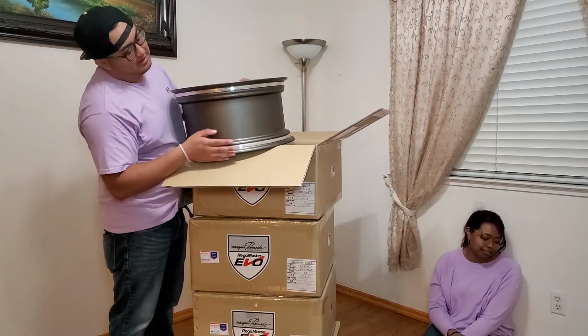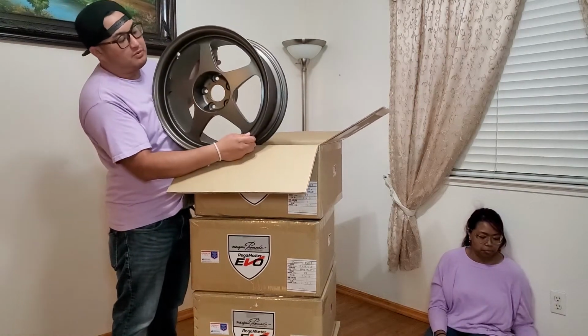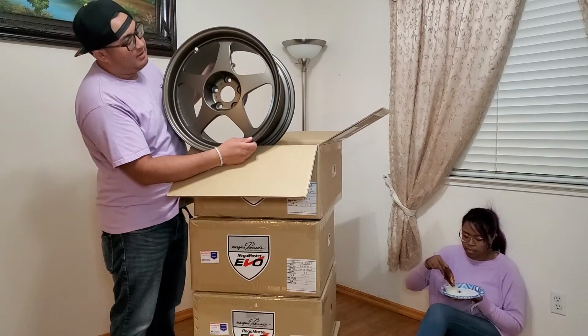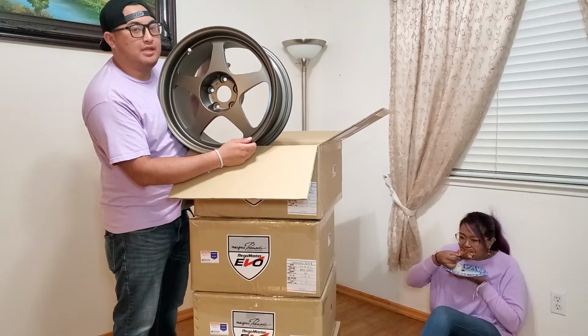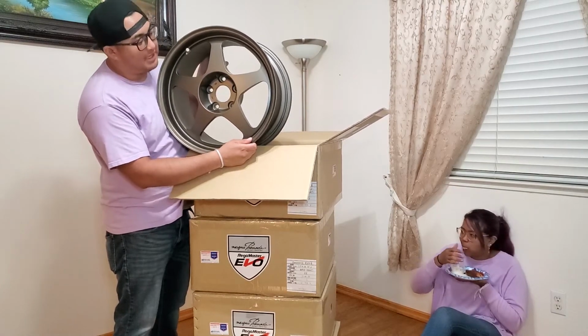Anyways, funny story about these rims. These are the last ones in stock for that color, in that spec. So I'm using that as destiny. These are probably mine. Now they're mine, in my hand.